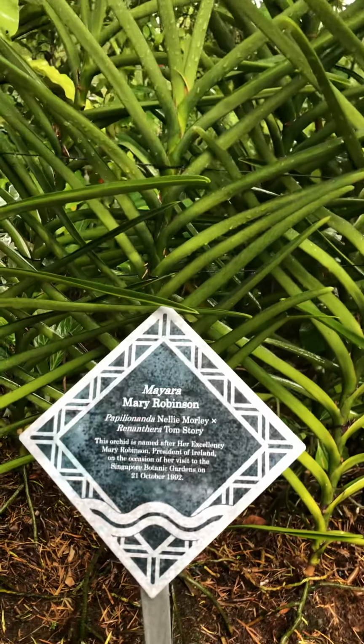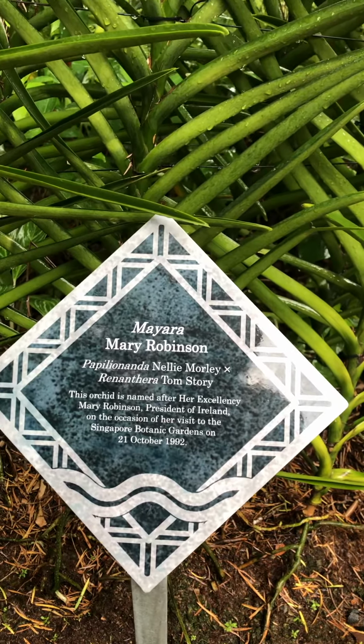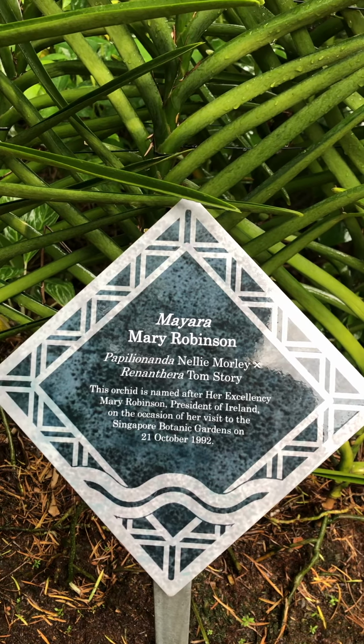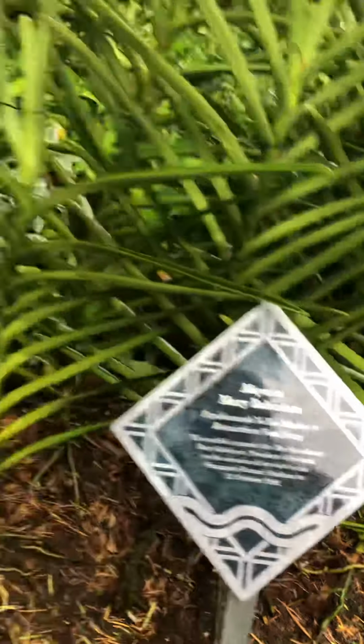This is the Mayara. This orchid is named after Her Excellency Mary Robinson, President of Ireland, on the occasion of her visit to the Singapore Botanic Gardens on October 21, 1992.